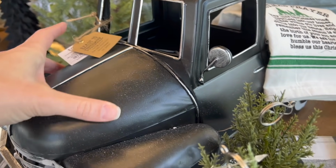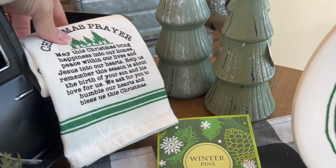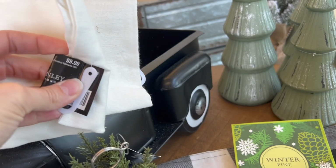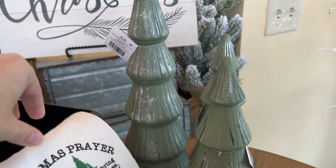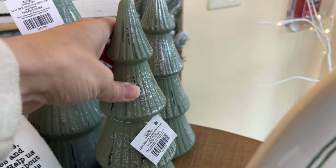And then they had the famous Farmhouse Truck in black, pretty pricey at almost $80. Then they had a matching tea towel, and I believe it was for $9.99. I thought that was super adorable as well, and I'm just loving that black and white buffalo plaid look with this beautiful green. I think it's kind of my favorite trend for Christmas 2021.